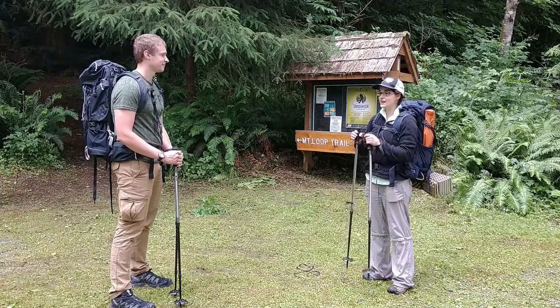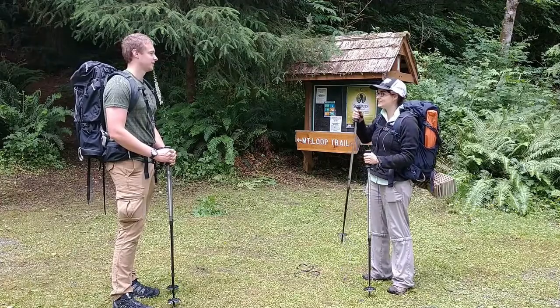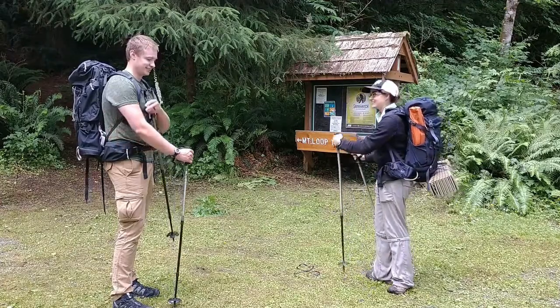Good, good. And we made sure that everything you need is in your pack, so we are all set and ready to leave no trace on our trail. All right. All right, let's do it. Let's head out.